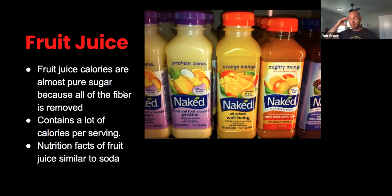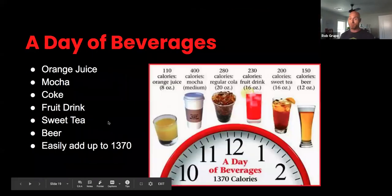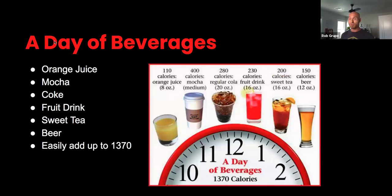we don't even register, like, oh, I'm not eating anything. Drinks and beverages can have a ton. I mean, that can easily be an extra 1,000+ calories a day. All right, I just want to put that in your brain and make you aware of it.